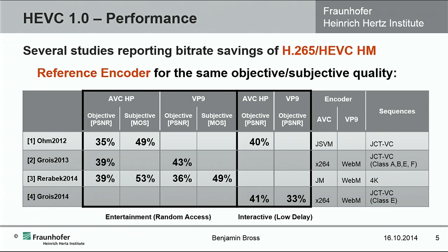And in the other comparison of my colleague Dan, he used x264 as a real-time encoder, so a really fast, optimized implementation of H.264, and that's why you get a little bit less coding efficiency, or more bitrate savings for HEVC, because you use an optimized real-world implementation of the codec.